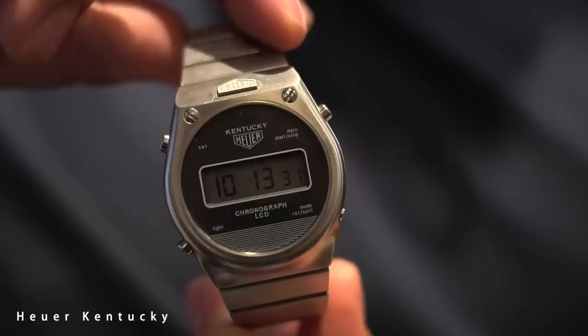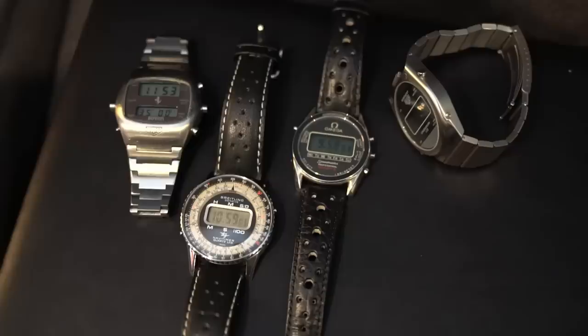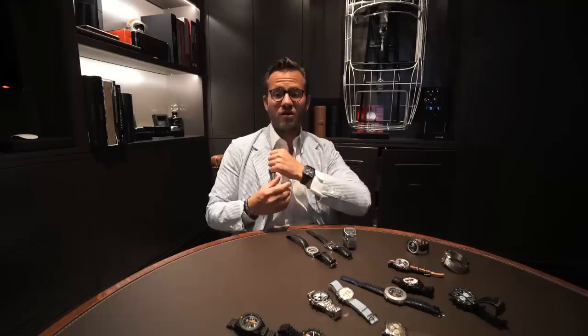I first wore this watch at an event and had it on my wrist. The person, an amazing journalist, slightly took the piss out of me on it and said, why would you wear something like that? I realized why I brought it and why I wore it was because it made me smile. It's not about, hey, I want to shoot my cuff and go, oh my God, look at my watch. This is about understanding what this watch represents.